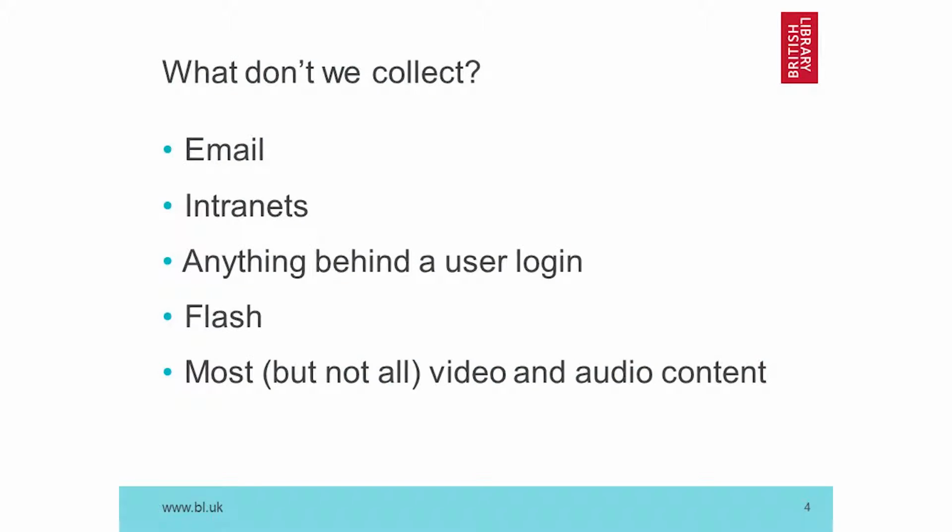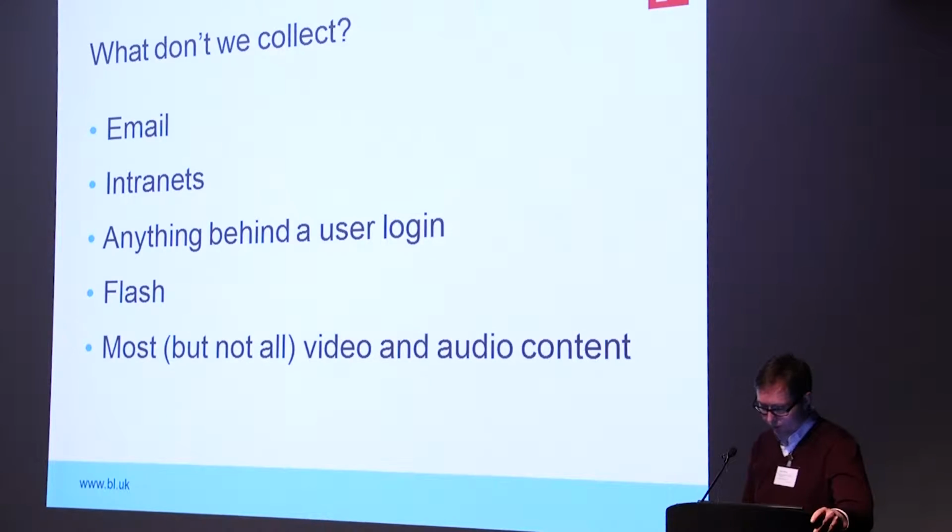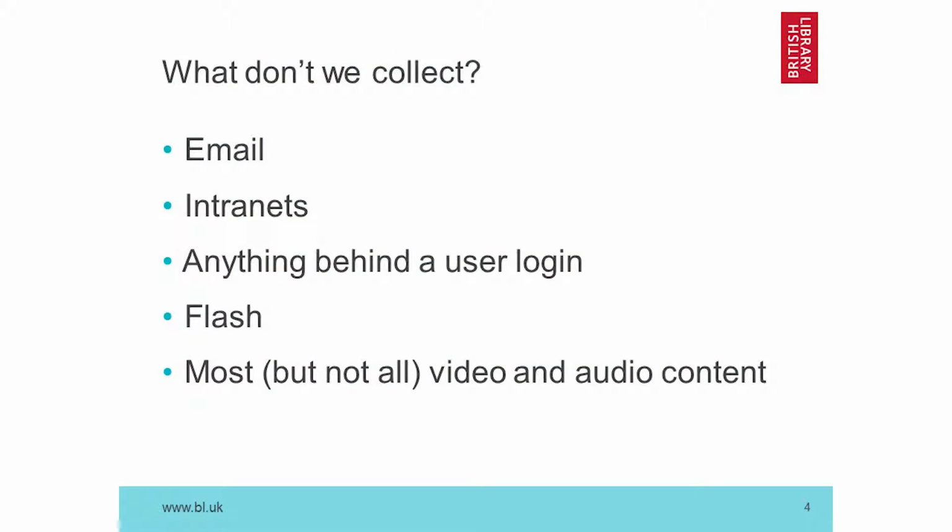There's stuff we don't do, so it's essentially anything private or not intended for public view. So no email, no intranets, anything that's behind a user login. So that's your Facebook, or at least your page on Facebook. If anyone remembers Flash, it was a big deal when I started out in the early 2000s. We don't get any of that. And we don't get most video and audio content. We do get a fair bit by accident, but it's actually out of our remit to do that kind of stuff. And we definitely don't get most of the stuff on YouTube.